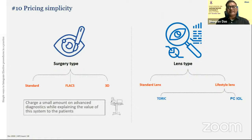When it comes to pricing, more than the price, it's the complexity of the fee structure that really turns a patient off. So try to make your pricing menu much simpler.